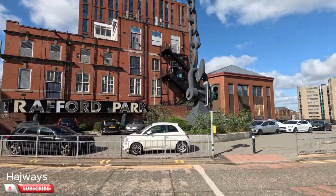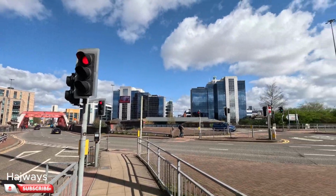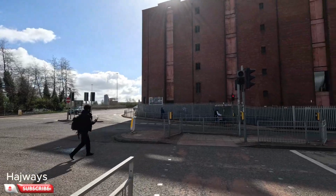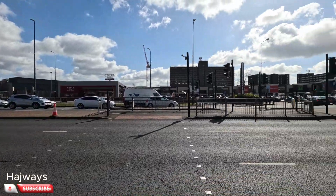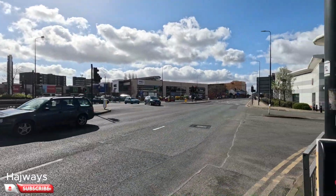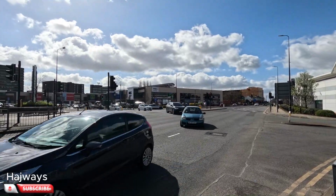Once the estate of the Trafford family, this area underwent a significant transformation in the 19th century when it was sold, leading to the onset of the Industrial Revolution in this region. Manufacturers flocked to Trafford Park, turning it into a thriving industrial hub.